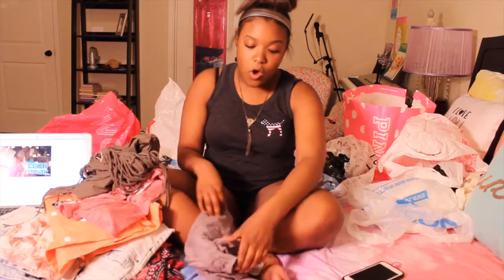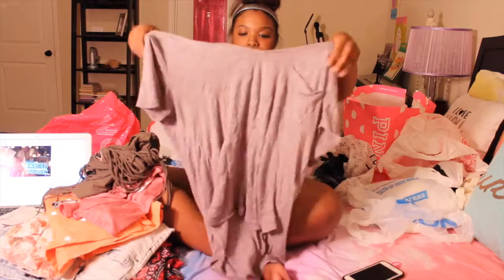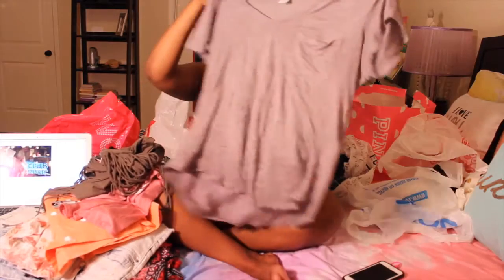And then I got this all gray tee, also from Rue21. And I like how it has a little pocket, which I never use. But it's still cute.